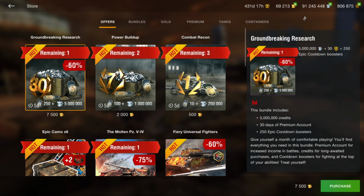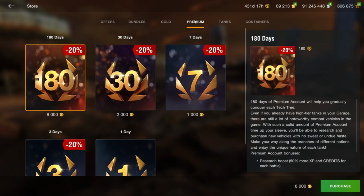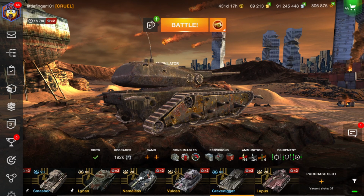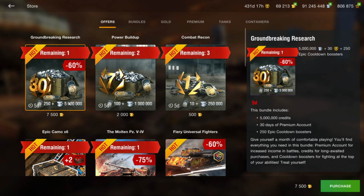If you were to come up here and convert gold into credits, you would be spending 2,500 gold per million credits, which means 5,000 gold is 2 million credits. So let's say you're basically getting 3 million credits plus the cooldown boosters for free in this deal. Now, guys, my recommendation would be just go over to the premium time, spend the 2,000 gold on 30 days of premium time, and grind those credits.